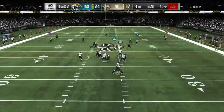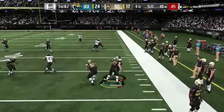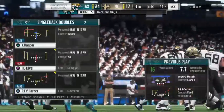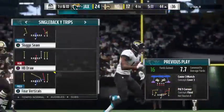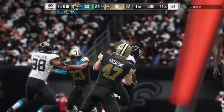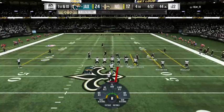Fake to Fournette. Now it's Bortles to throw. Open man is Westbrook, complete. And taking it across midfield and inside the 45. 16 yards that time on the pickup for the Jags and a first down. He's been the go-to guy. They needed a big play there on third down. Went his way. It worked out.